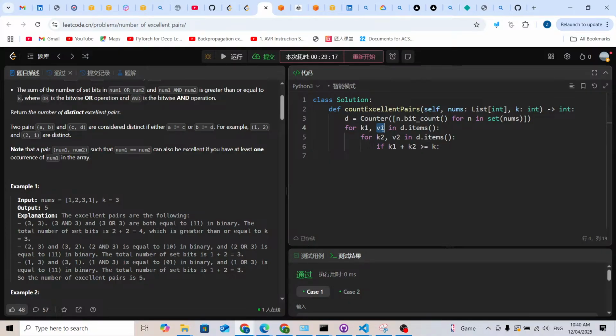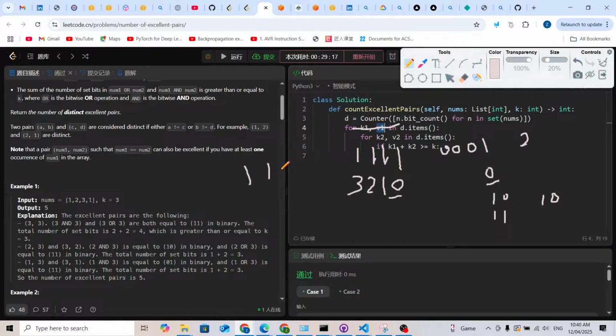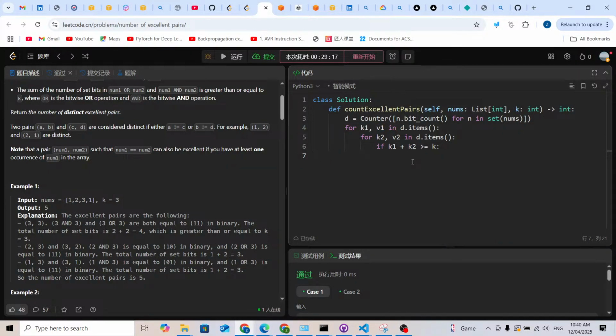So if v1 equals 1, this means there's only one different kind. So for example, they're going to be different. This is 1, 1, 0, and this is 0, 0, 1, 1. Actually, we're going to put it inside the v1 or v2, because it only has 2 set bits. But for our calculation, it's going to be different. We can directly use k1 plus k2. If it is more than or equal to k, we're going to update the result. It's going to plus equal 1, and finally, we're going to return the result.